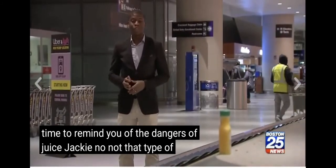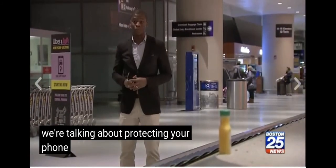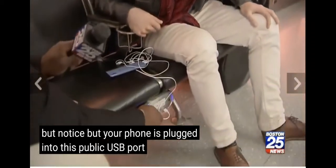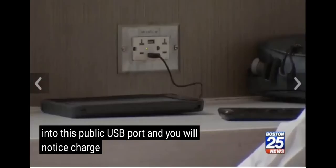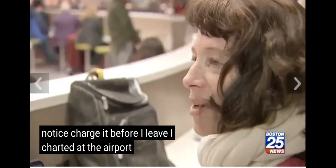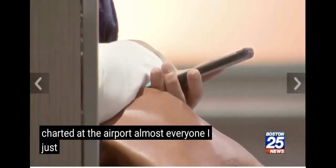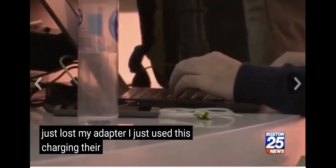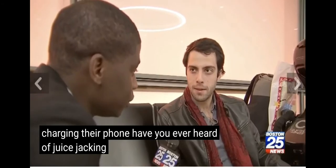No, not that type of juice. We're talking about protecting your phone. Walk around the airport. I couldn't help but notice your phone is plugged into this public USB port. And you will notice, I charge it before I leave. I charge it at the airport. Almost everyone's. I just lost my adapter and I just used this. Charging their phone. Have you ever heard of juice jacking?